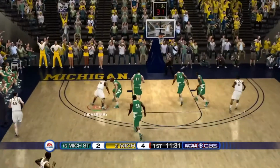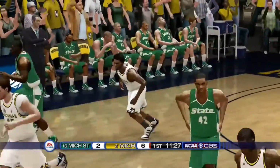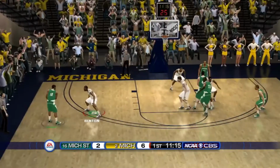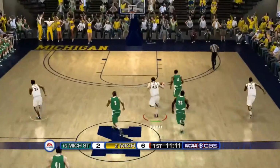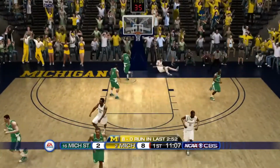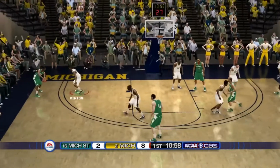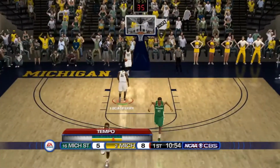Here they go on the break. Perry crossing over with a tough shot. That is good. 6-2 is the score. Pass down. That's going to be stolen. Here goes Stanley Doyle in transition with the right-handed layup, it is good. It's a 6-point game. That is a 3 in the corner by the Spartans from downtown.